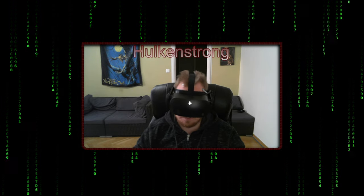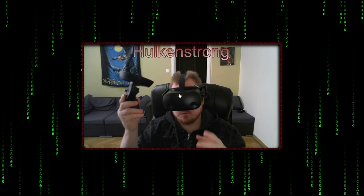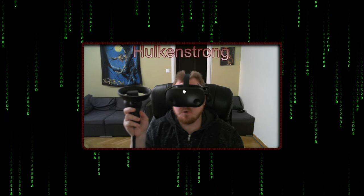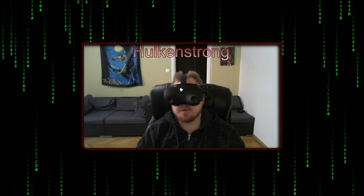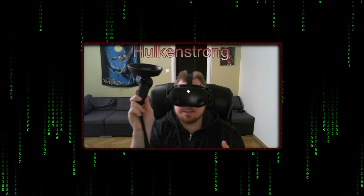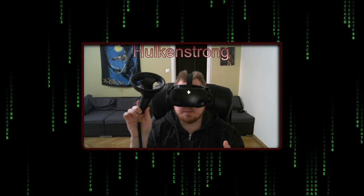The biggest problem is that they want the controllers to use 1.5 volts, and that most rechargeable batteries are 1.2 volts. These are IKEA cheap rechargeable batteries, 1.2 volts. They work fine for me.